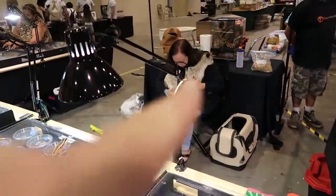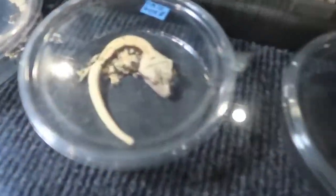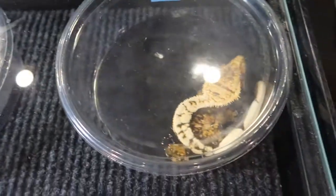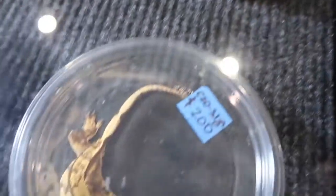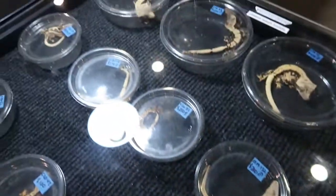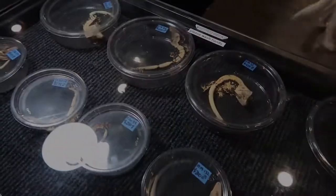There's like a little goat. Yeah, I mean, you pay them to feed them.